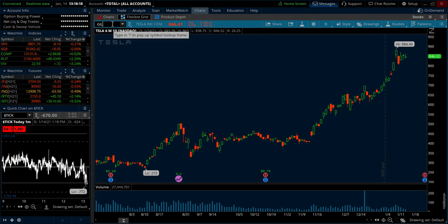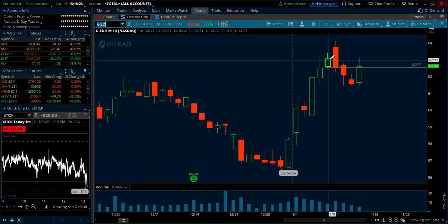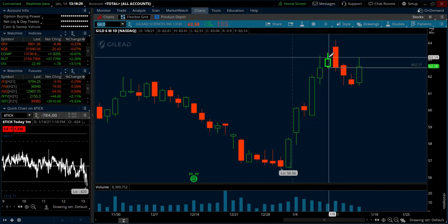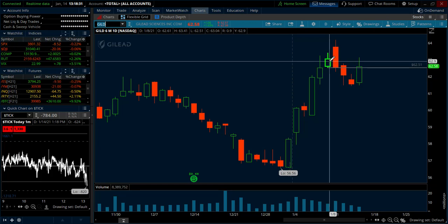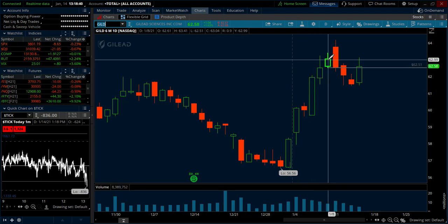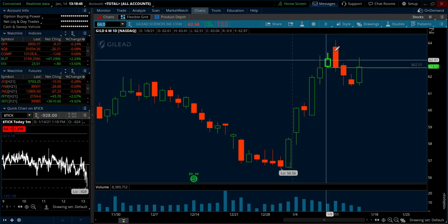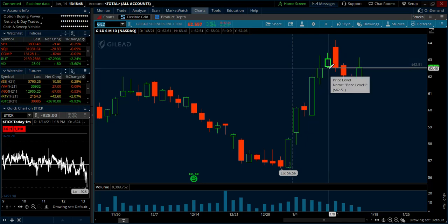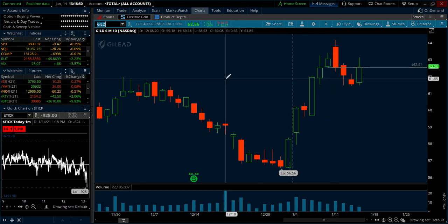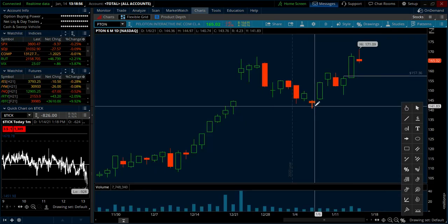What were the other ones here? Oh, GILD on the short side, same thing. Now this one doesn't really give you a great short entry signal on a close because you don't really have a hammer pattern. So, taking a short on one of these highs at the close, you're really just picking a top. I really need to see a strong intraday reversal with a hammer to go long, inverted hammer to go short.